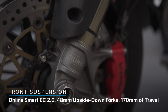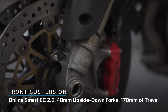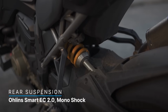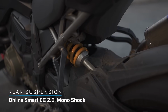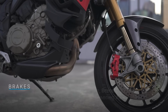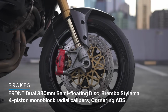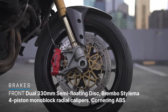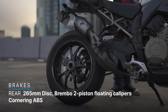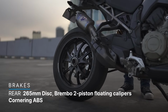The front suspension is an Öhlins Smart EC 2.0 electronically controlled suspension, fully adjustable of course, and it's got an upside down fork. For the rear suspension, you also do get an Öhlins Smart EC 2.0 electronically controlled monoshock, which is also fully adjustable. The front stopping power is provided by dual 330mm semi-floating discs, Brembo Stylema 4-piston monoblock radial calipers with cornering ABS. While the rear is a 265mm disc with 2-piston caliper, also with cornering ABS.